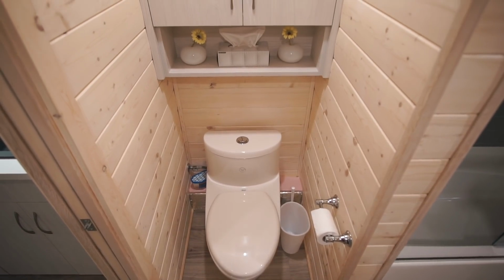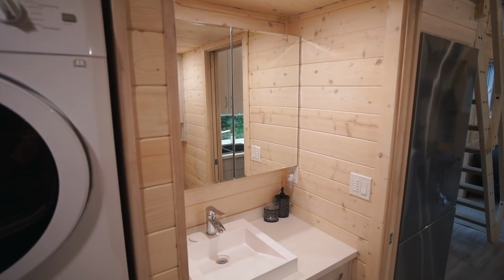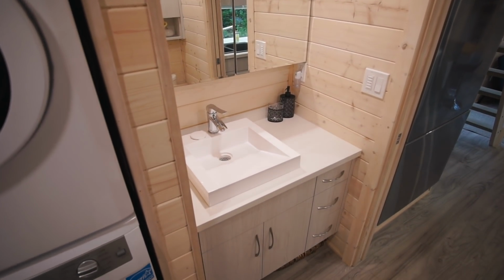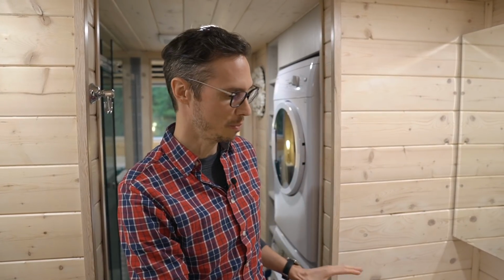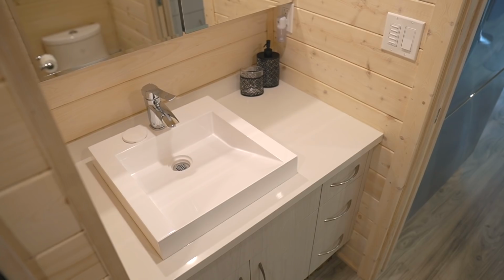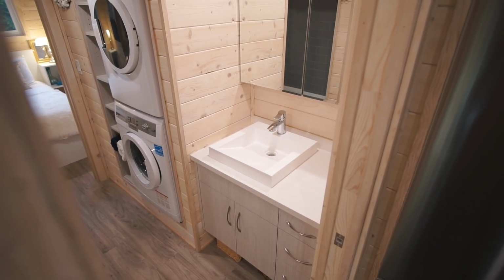On one side, there's the toilet with a built-in storage cabinet on top. And then on the other side is the sink with some storage under it and also some storage behind the mirror. And this is a surprisingly large counter space and sink for a bathroom in a tiny house. They're often really, really miniature sinks with no countertop, so this is great.